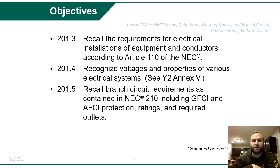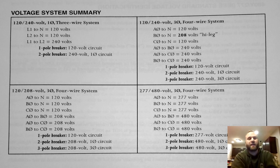Also recall the branch circuit requirements for 210 GFCI. We'll get back to that. But if you look at this right here, this is a voltage summary, roughly, of the voltage systems that most commercial and/or residential electricians typically deal with. Now, you get into higher stuff when you get into more industrial electrical work, but for now we're just talking strictly about these four systems.